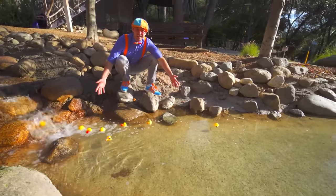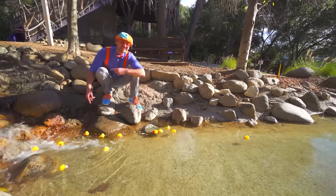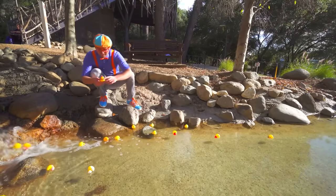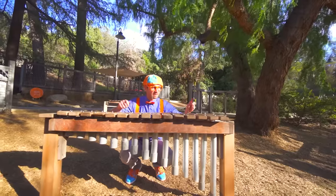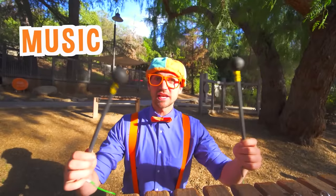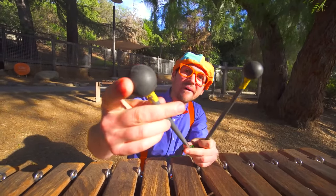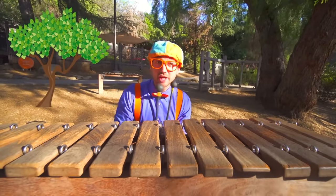Look at all the rubber duckies down here. They made it to the bottom from the very tip top. Woo-hoo-hoo! Whoa! Wee! I'm just making music with these. See? Those little balls at the end? Whoa! And these are pieces of wood. Check it out.